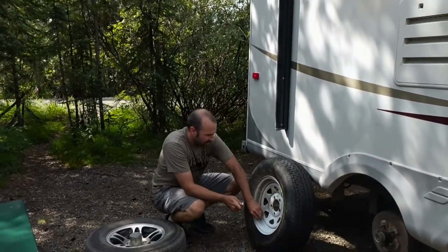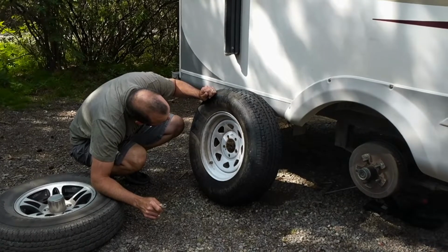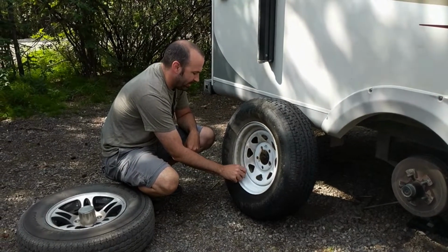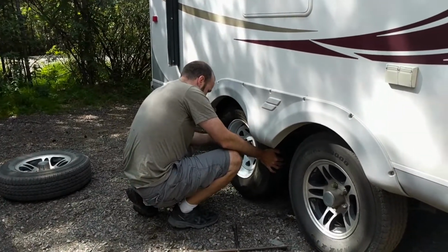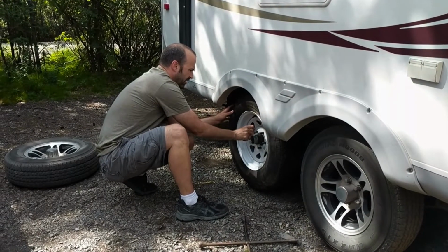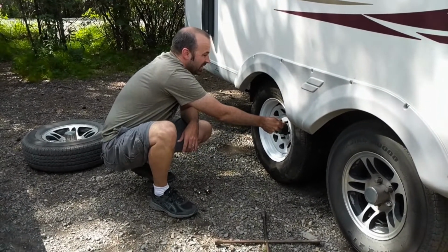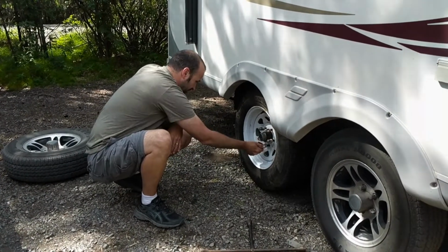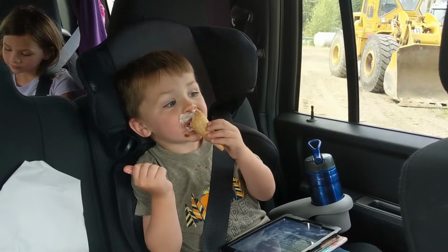I need to check the tire pressure in this one first. This should be at 50 PSI. Yeah, we're at 50, that's good. I try to lay my bolts out in the same pattern as the tires so that I put them back in the same spot, just because they're used to the thread that they were on. Yeah, this is why we usually don't let the kids eat ice cream in the car.